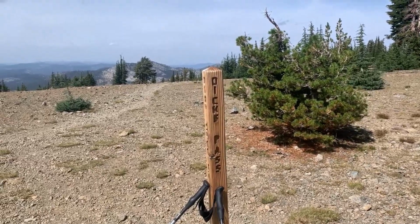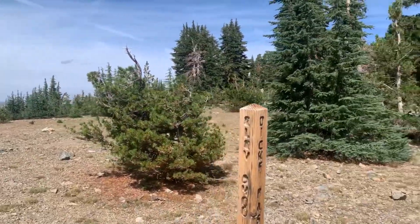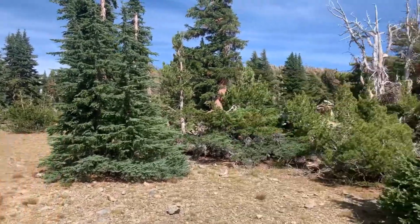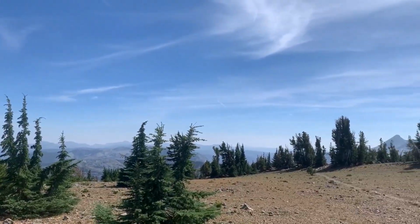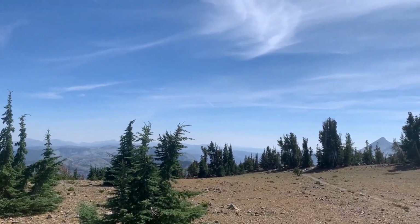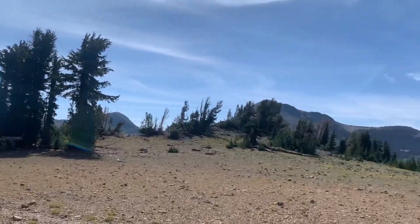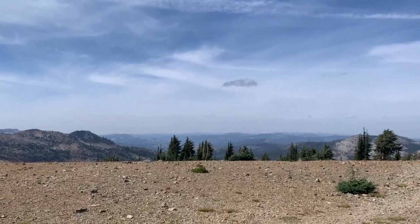Made it to Dick's Pass. Elevation right at 9,400 feet. That's back where I came from. Can't see Lake Aloha right now, but you could just a couple minutes ago. And that's where I'm going.